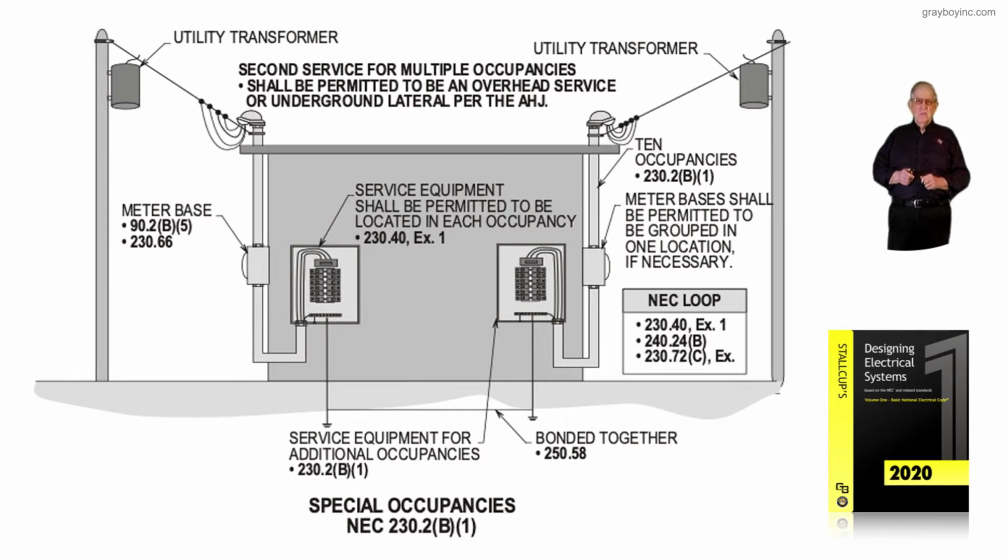Now, this illustration deals with a second service in addition to the normal service under special occupancies in accordance with the requirements of 230.2(B)(1). Now, notice the NEC loop again. We, as the writers and authors of this chapter, recommend 230.40, Exception 1, to be reviewed.